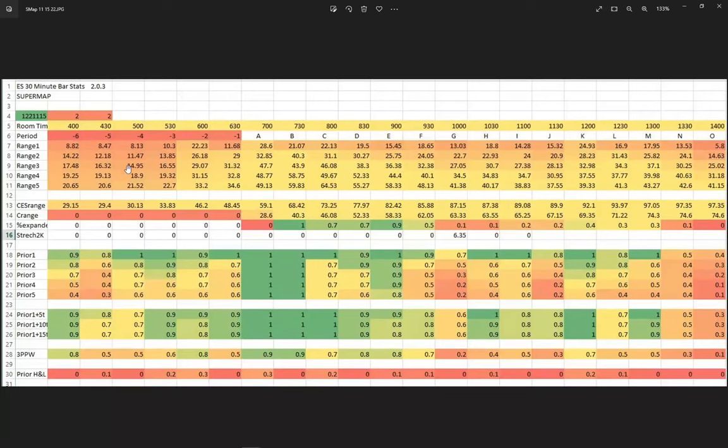So range, what is the range of each period? We have members that just say, okay, C period, I'm going to try to get to an edge and trade it for 22 points and work the market that way. And they go from period to period, trying to find edges and work for maximum benefit. What is the range projection of the last two periods, three periods, four periods, five periods?